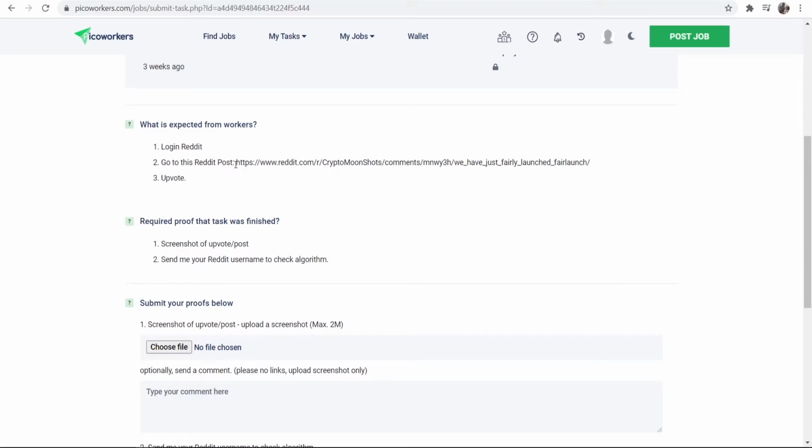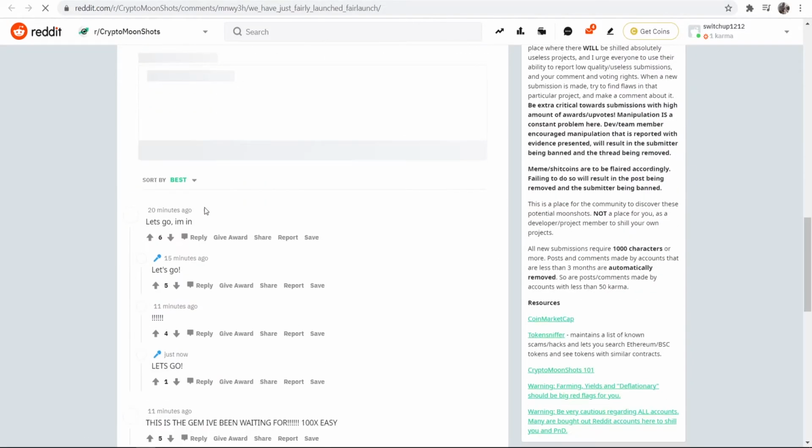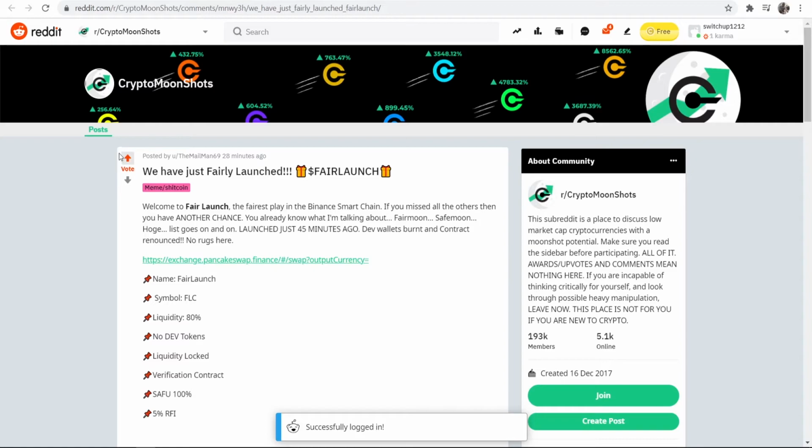So what we're going to do is we're going to go to this Reddit post and we're going to upvote it. So first I need to log in. Okay, so now I've logged in, we can go and upvote that. So I'm going to upvote it here. And what we need to do is we now need to send a screenshot of this.